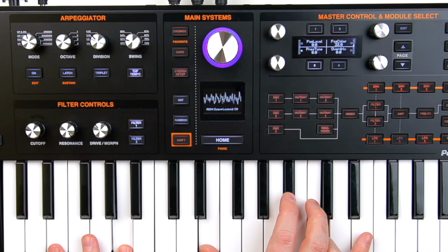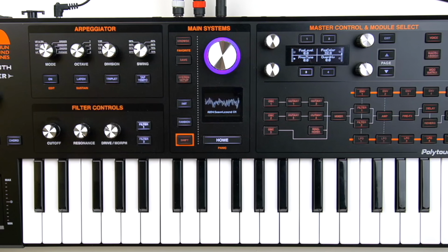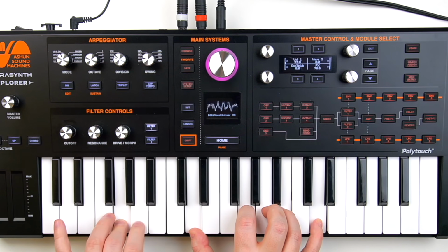Secondly, the workflow is great. I have said it before and I will say it again. The multiple small screens make this synth so much more fun to use. And I think that's partly why it's a keeper for me. It's just a very fun synthesizer to use. And I mean, since software sounds really good, it's all about the workflow, how it feels to use for me when it comes to hardware synths.